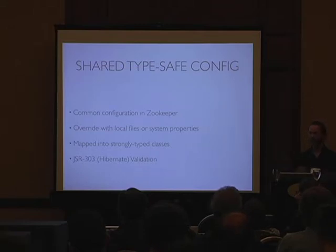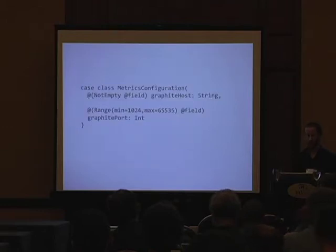And then that layered config gets mapped into strongly typed classes and validated using Hibernate. And if the config doesn't match up with what the service is expecting, it will fail on startup. So you never get configuration errors once the server is up and running. And this is an example, again, of what this looks like.